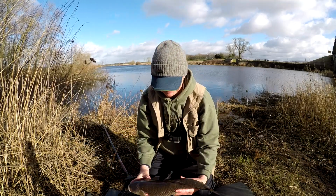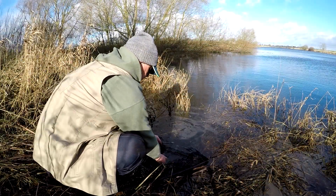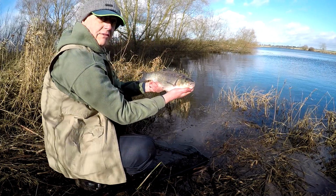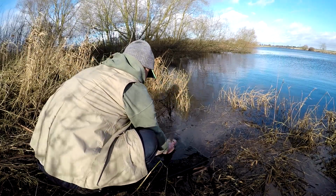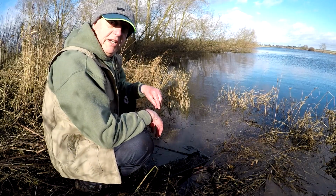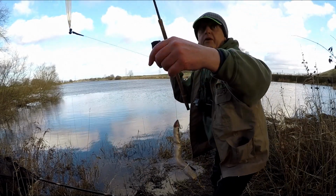Let's put him back. Oh, let's see him go. What a stunning fish that is. Absolutely awesome. Let's see him go. And away he goes. Well, that's not bad for a cold February morning, is it? Back with the same Lampray on.